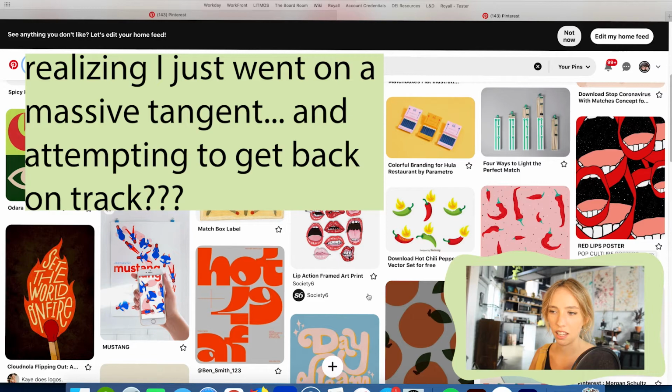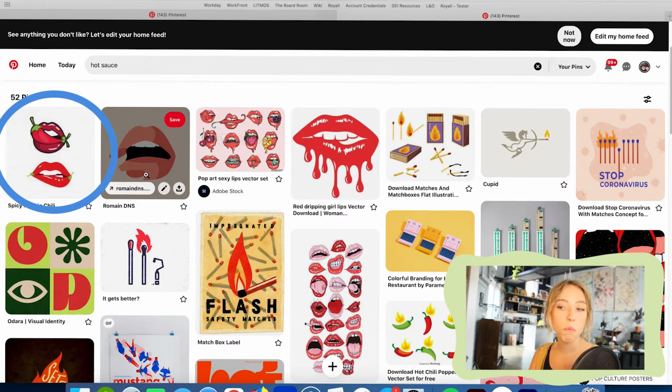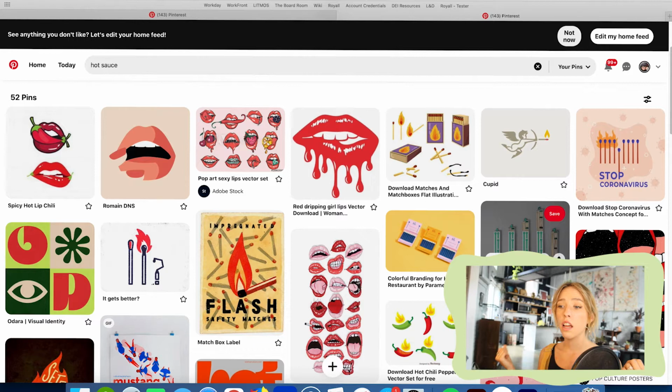I'd like to play a little bit with maybe lips. I think that it's fun and it's hot, it's a little bit spicy. I really like this one with the pepper in the mouth, even these ones too. I think I'm gonna go more in this design style. I also like the idea of matches, maybe having a little match as the dash in the Kai dash ands. I worry that I'm trying to do a little bit too much in it, but I just want to be able to have stuff to pull from and play around with.